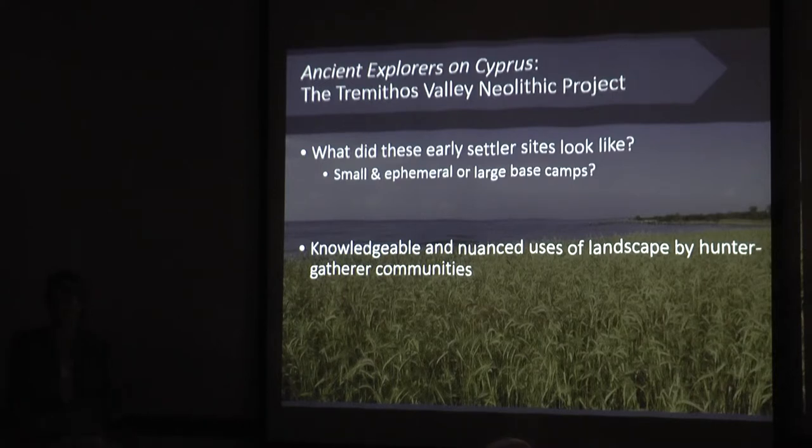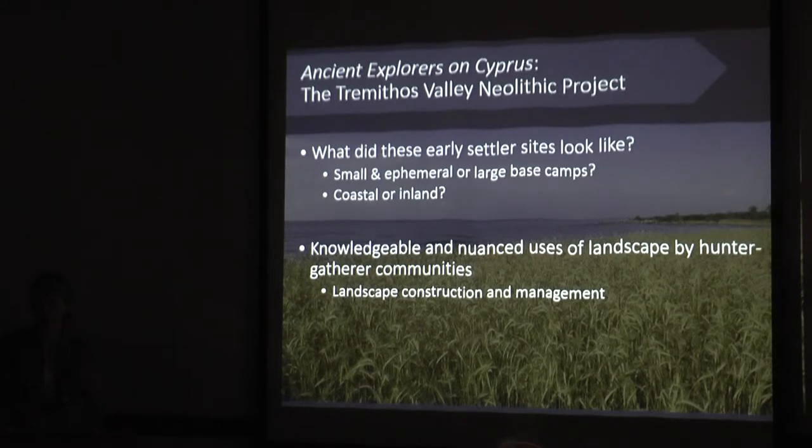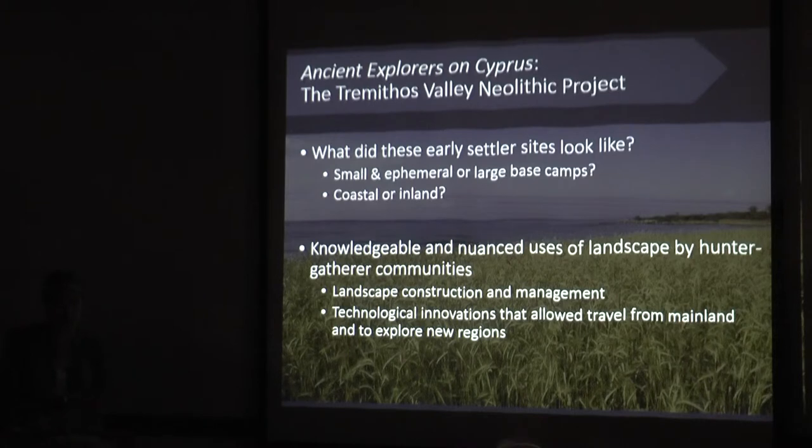So doing some diving right off of the coast looking for some of these Mesolithic or Epipaleolithic sites. Again, we know they're both coastal and inland. Are they different? How are they connected to each other? And so we're operating under the premise that I think makes sense, given our current understanding of Epipaleolithic groups across the region, that these hunter-gatherers would have had knowledgeable and nuanced uses of landscape and would have been very capable of adapting to both coastal and inland life on the island very quickly, and probably had a very large hand in landscape construction and management from their arrival on the island, perhaps first unintentionally, but also intentionally not long afterwards.